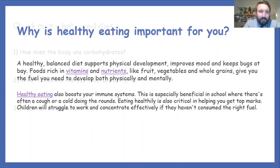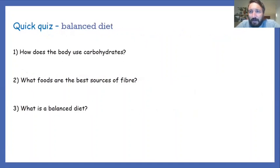Time for a pop quiz. So hopefully you have been listening. We've got 3 questions here. I can't remember if I've done more questions after this, but 3 questions to start us off anyway.